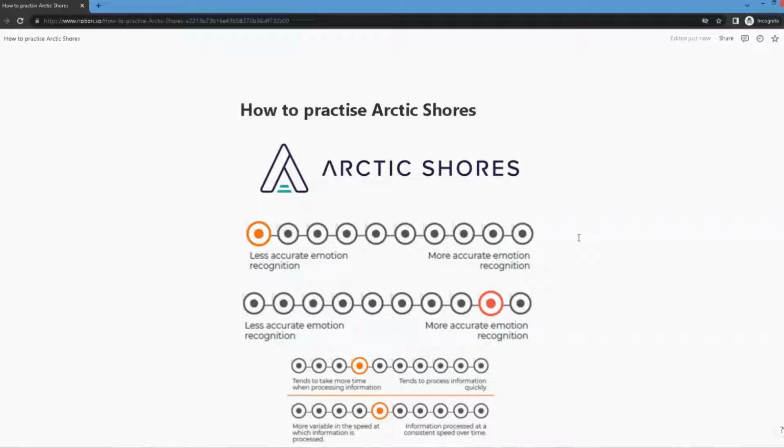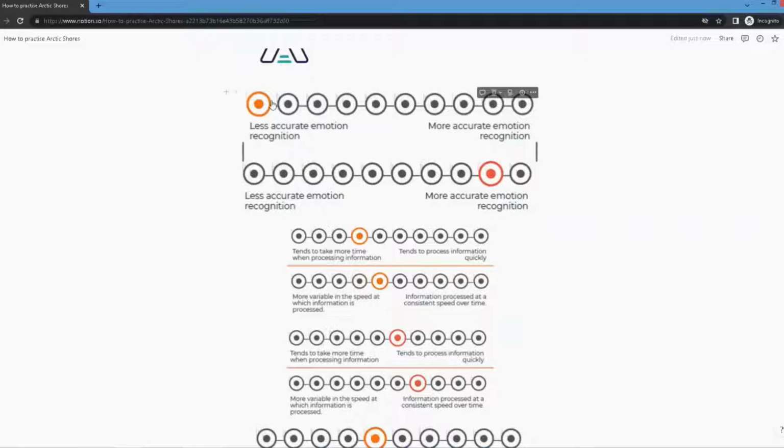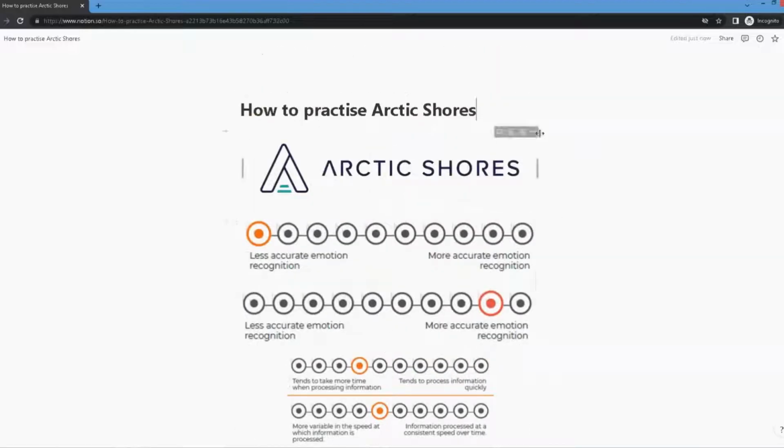So the orange one is the first time I did Arctic Shores and the red one is the second, and you can just see through the practice I go from all the way down here to up here. You can see with these metrics I'm improving them, from an average of about 5 out of 10 to higher numbers like 8 out of 10. So that's how important practice is.